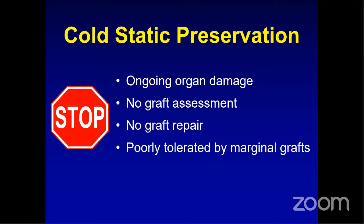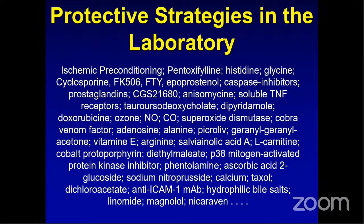And unfortunately, many donors we have are not perfectly healthy donors. We have many organs that are marginal or have some problems, and cold storage is only tolerated poorly by marginal or suboptimal grafts. So this is just a list of things that have been developed in the research labs over the last 20 years. Just to tell you, we have not been lazy.